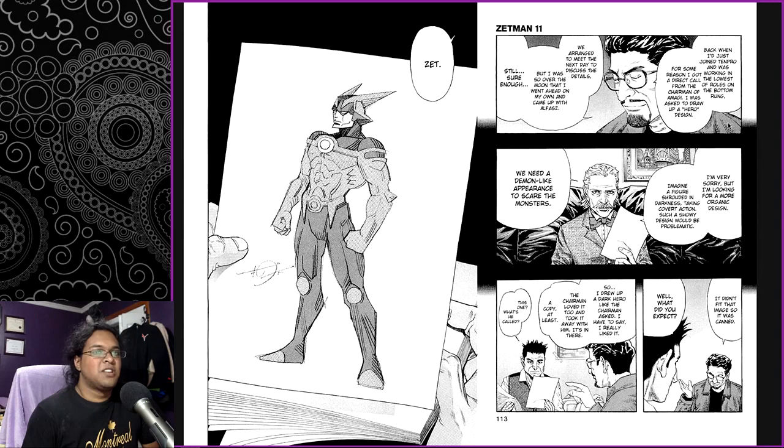Right, I was asked to drop a hero design. Yeah, so he came up with Alphas. Looking for a more organic design. Need a demon-like appearance to scare the monsters. Huh.